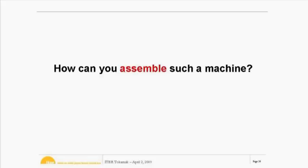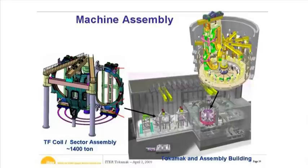Okay, so how can we assemble a machine like this? This is the responsibility of the assembly group. It's a very, very challenging job. And this shows the Tokamak building with the pit here, and shows where the Tokamak is going to go and at various stages of assembly.